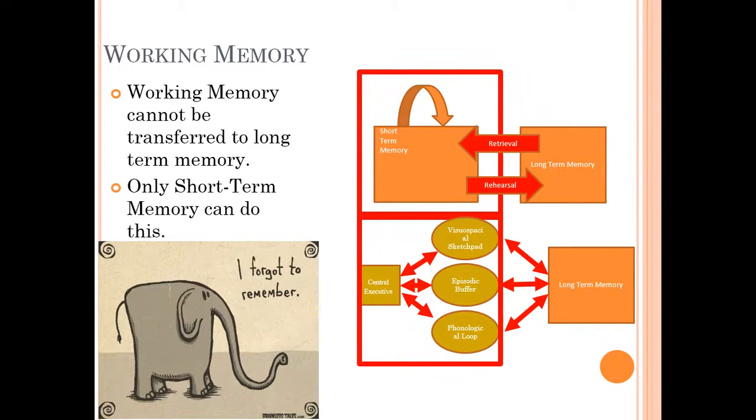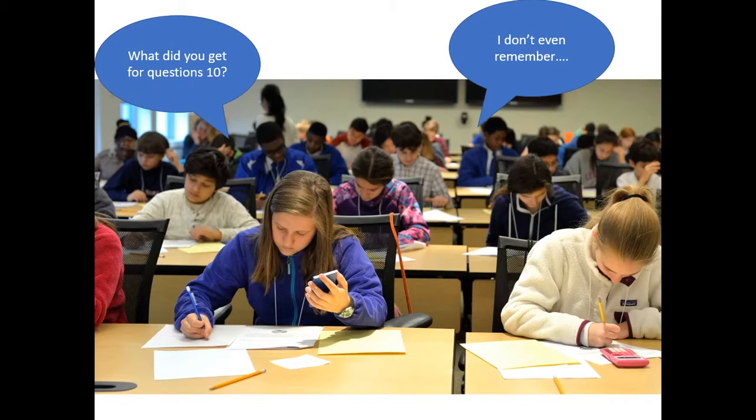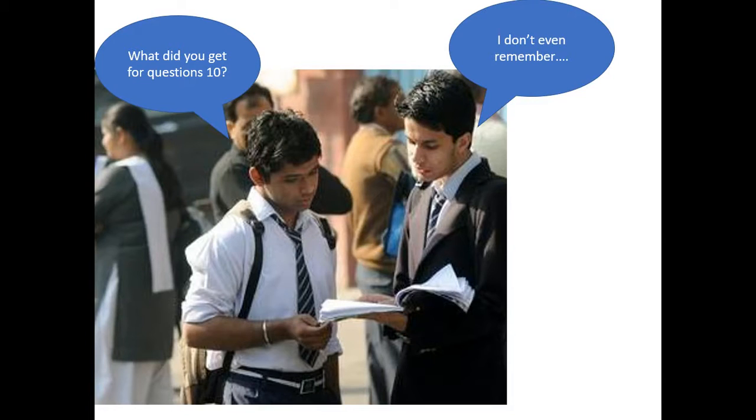Again, working memory is not going to get information into long term memory. Only short term memory does that. In short term memory, you rehearse, and because you rehearse it, you get it encoded into long term memory. But in working memory, that does not happen. You can pull information out of long term memory, but you cannot encode memory into long term memory using your working memory. Again, there's the example: you might say, what did you get for question 10? And that person's going to say, I don't even remember what question 10 was. And sometimes they'll say, what was the actual question? And you'll go, I don't remember. I just remember question 10. Again, working memory will not get information into long-term memory.